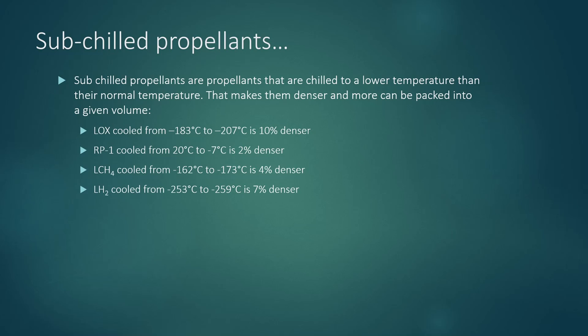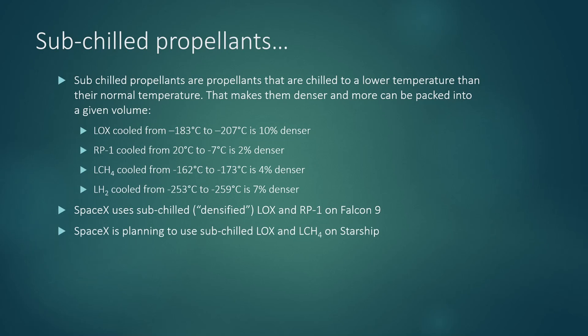I did some calculations on what this would mean from a delta V perspective, and just doing the LOX alone gave me about 5% more delta V. So it's a surprisingly significant difference if you can go to sub-chilled propellants. SpaceX uses sub-chilled LOX and RP1 on Falcon 9, sometimes called densified instead of sub-chilled. Those two things mean the same thing. SpaceX is planning to use sub-chilled LOX and liquid methane on Starship. Starship is only in test right now, and I doubt they're using sub-chilled yet, but I fully expect they will. No other launchers that I know of use sub-chilled propellants.